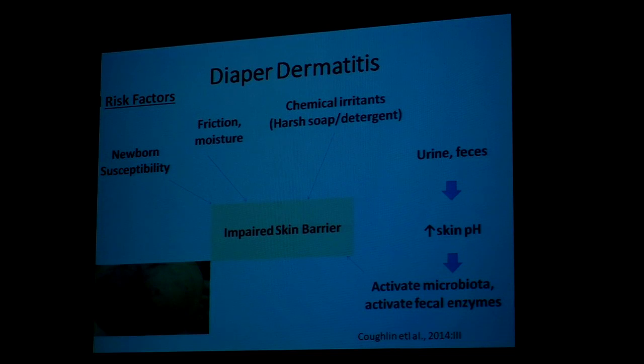The risk factors for diaper dermatitis mainly come from the combination of urine and stool. It will increase the skin pH. Remember, the skin pH is supposed to be acidic, low. So the combination of urine and feces leads to an increase in the skin pH. This will activate the microbiota, activate fecal enzymes, and impair the skin integrity of the diaper perineal area. In addition, there is application of chemical irritants like harsh soap or detergent, and other risk factors: friction, the way you clean, and moisture, meaning not changing the diaper frequently. Plus the newborn susceptibility that was mentioned earlier, it will all lead to impairment of the skin barrier and the problem of diaper dermatitis.